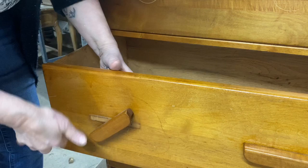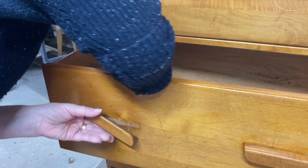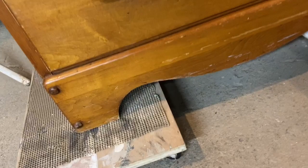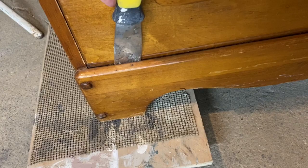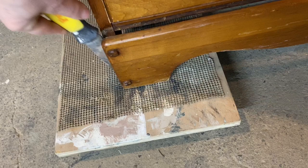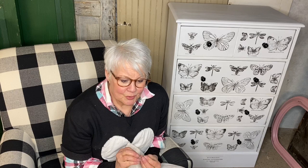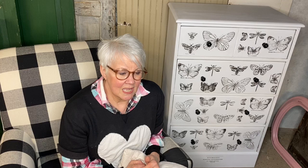I removed all the hardware. I used my orbital sander just to smooth down the drawer fronts where the varnish had built up around the handles. This colonial looking piece on the bottom, it had to go. And it popped right off. I want to always encourage people to, where you can, invest that money into a piece of furniture that's made to last. It is an inspiring place to be.